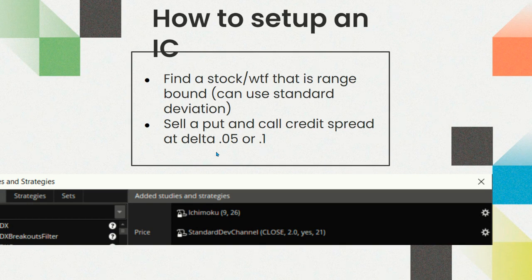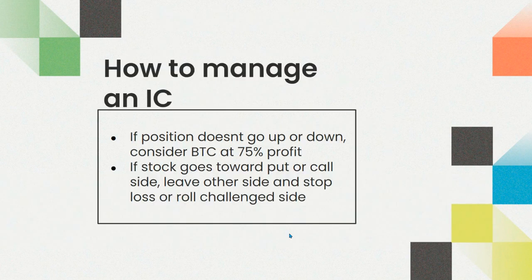So how do you scan for a setup on the Iron Condor? This is what I like to use on Thinkorswim. You can find a stock or ETF that's range bound. You can typically use a standard deviation. Here under added studies, I do a standard deviation of 2, which is really far away. It's usually about a 0.05 to 0.06 delta. And then you could sell a put or call credit spread at 0.05 to 0.1 delta, because that gives us a very good cushion in case it goes against us. And as you'll see, you get really high premiums off it.